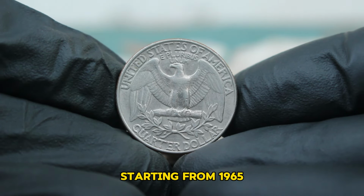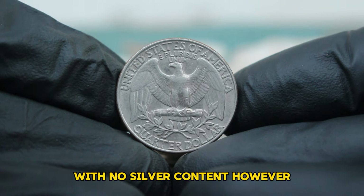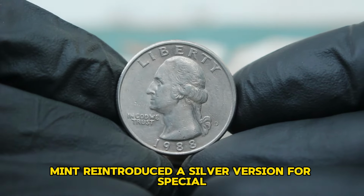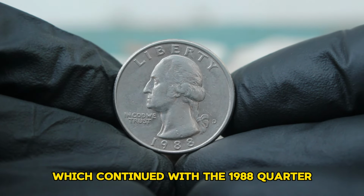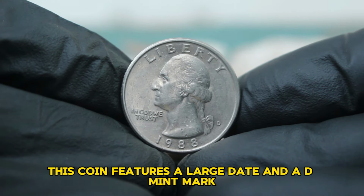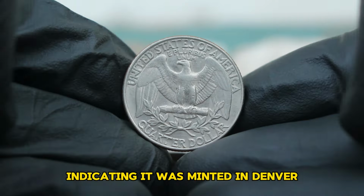Starting from 1965, the composition shifted to a clad version with no silver content. However, in 1976, the U.S. Mint reintroduced a silver version for special commemorative editions, which continued with the 1988 quarter. Now, focusing on the 1988 silver Washington quarter, this coin features a large date and a D-mint mark, indicating it was minted in Denver.